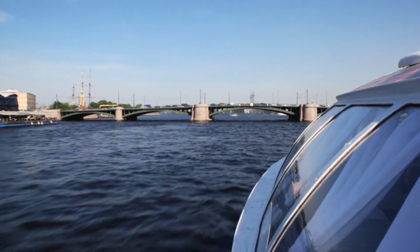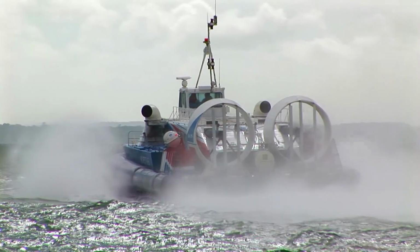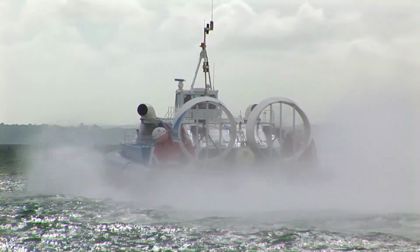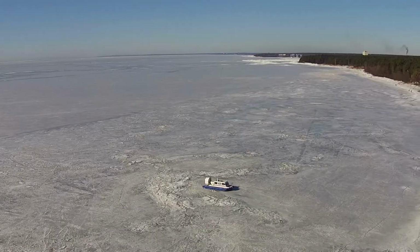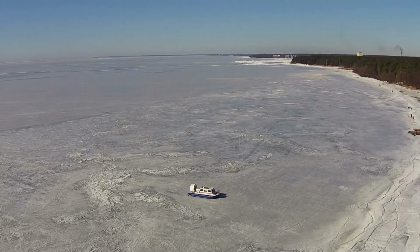Today, this visionary creation is suitable for armies, passenger and cargo transport, rescue operations and sporting events. A vehicle that can travel quickly on land, ice and water is definitely a wicked invention.